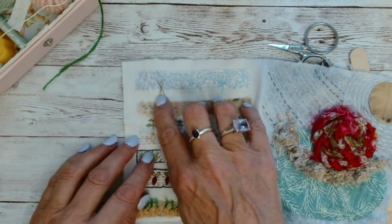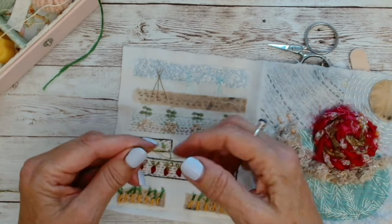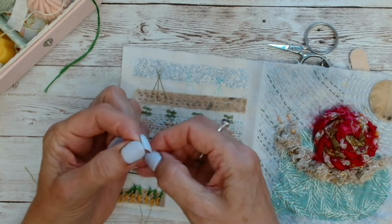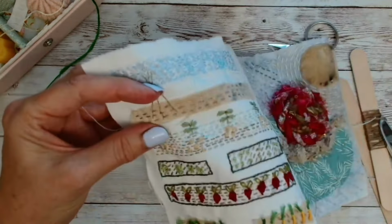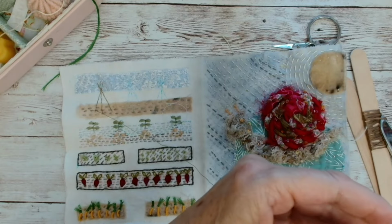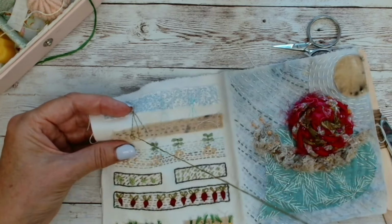So now we want to twist our beans up. I'm going to do one thread, one strand. Couldn't think what it was. And what I'm going to do is whip these little canes through, but not very tightly. Gosh, I've got a really long thread going on here. Lazy tailor thread, come on. So I'm just going to whip this through. I always use the back end of my needle. Don't pull it too tight.